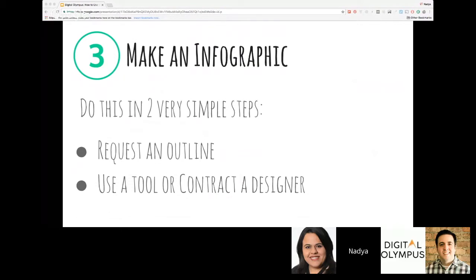There are actually two steps to this process. The first is requesting an outline, and the second part is actually designing the infographic. So if you're freaking out and worried that you have no design skills, don't worry, we're going to address that issue. I actually had no design skills when I first started this process. I'm not going to say I'm a master designer right now, but I definitely improved a lot, and the infographics actually get published. So we'll get to that in a bit.